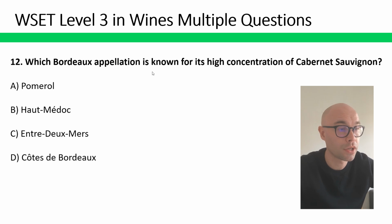Which Bordeaux appellation is known for its high concentration of Cabernet Sauvignon? Pomerol, Haut-Médoc, Entre-deux-Mers, Côte de Bordeaux. Correct answer is B, Haut-Médoc.